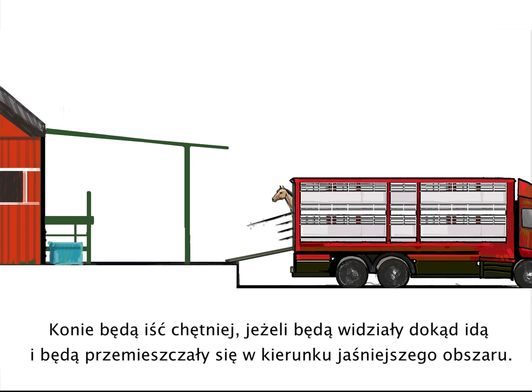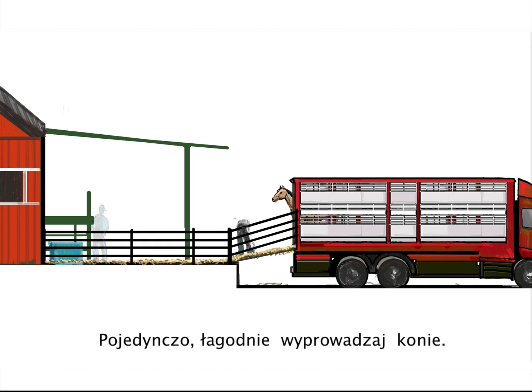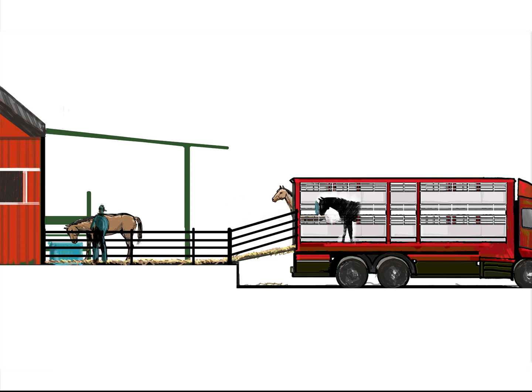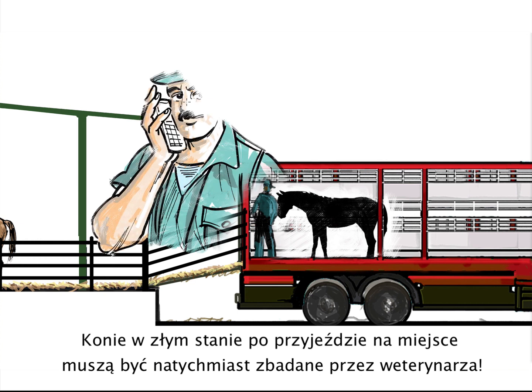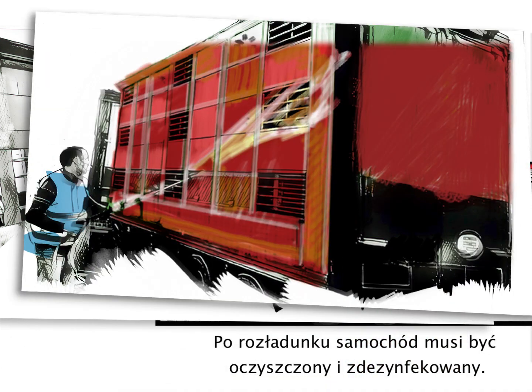Horses will move more willingly when seeing where to go and when moving towards a lighter area. Gently unload the horses individually. Immediately give all horses access to clean water after unloading. Horses unfit on arrival must be checked by a vet immediately. When unloaded, clean and disinfect the truck and all equipment.